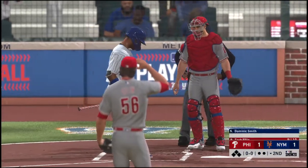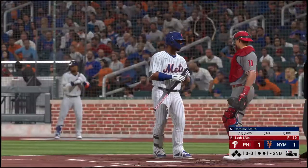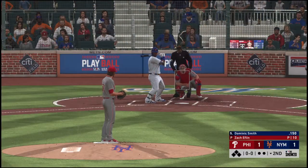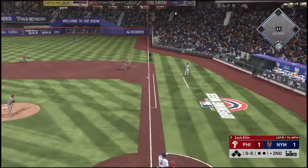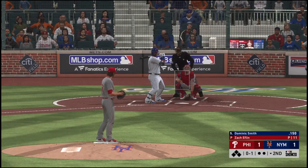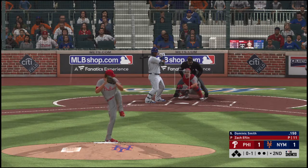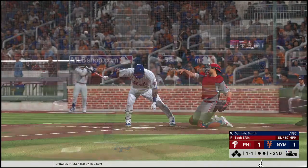Last half of the second set to go, and that'll bring up the left-handed bat of Dominic Smith, the left fielder. Here's the first pitch to him. Hit hard to the right side. Foul. He was absolutely all over that fastball. Have to find a way to keep that fair.